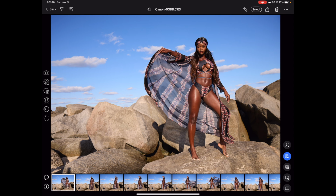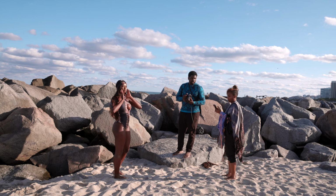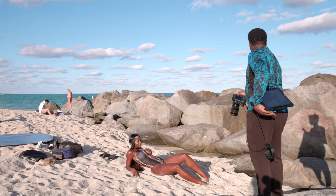All right, cool. So let's go. Go into the pose. It's literally just one pose and then let's get a couple variations of it. Kiva, look here. Look at the iPad. Oh. Yeah.